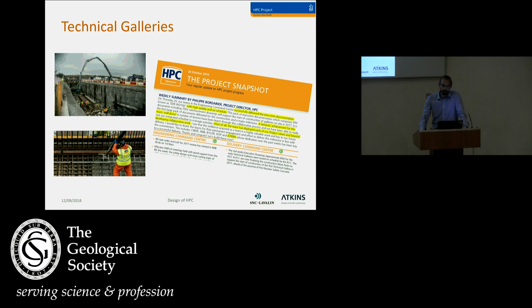The technical galleries were quite a milestone for the project because they were the first piece of nuclear concrete poured in the UK in over 25 years, as Gemma mentioned. So it was quite a big deal for the project here, and it went down well as a general milestone for all involved. This doesn't happen through a single business. There were Canepe, NMB, obviously the contractors, and the consultants as well, and it was a good team effort.